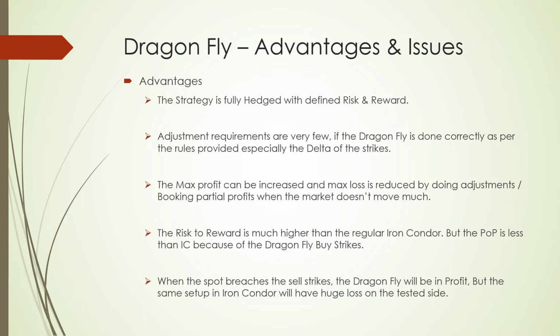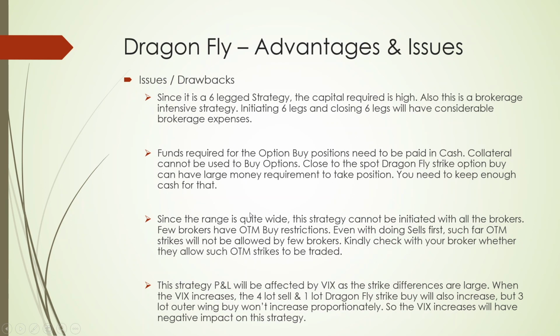Because whenever you are having a buy strike close to the ATM, your probability of profit will come down a little bit, because for a debit strategy, the POP is always less. Okay, here it is a credit strategy, but it is a less credit strategy. So the POP will generally be lesser than the regular iron condor. Okay. So again, when the spot breaches the sell strike close to the expiry, the dragonfly will be in minor profit, but the iron condor will be in loss. So this is the biggest advantage of the dragonfly over the iron condor. Okay. So what are the issues and drawbacks we are having?